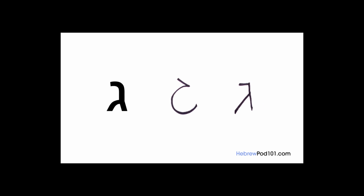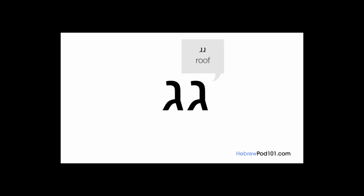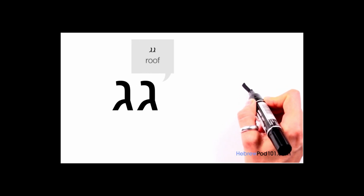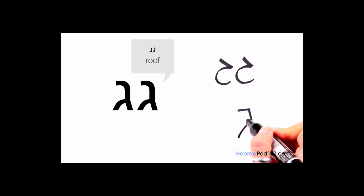But the good news is that you already can write another Hebrew word, gag. This means roof. In handwriting. Gag. And in print it looks like this. Gag. Here you may be a little confused. If you were to see this word written, you might want to read it as gug. There is no vowel sound. In Hebrew, the vowels are often not written. You would know that this word is pronounced gag because it has been taught to you before.